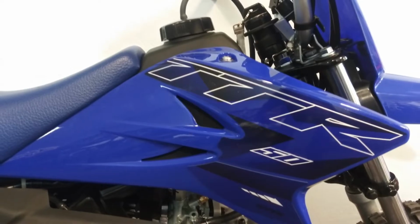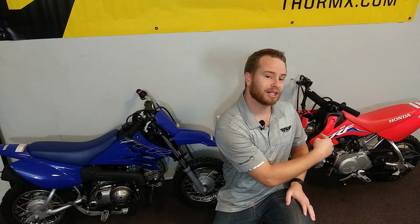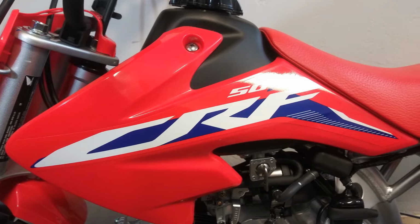All right, now that's better. Now we can see the two bikes that we've got for our 250 Shootout. We've got the 2022 TTR 50 right here from Yamaha, awesome little bike. And then we've got the 2022 Honda CRF 50, again, an awesome option.